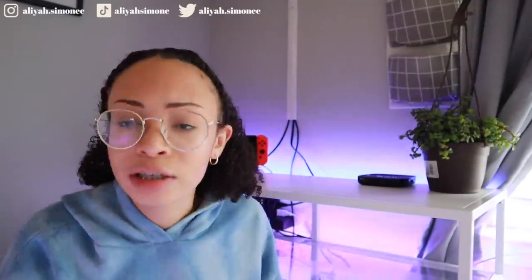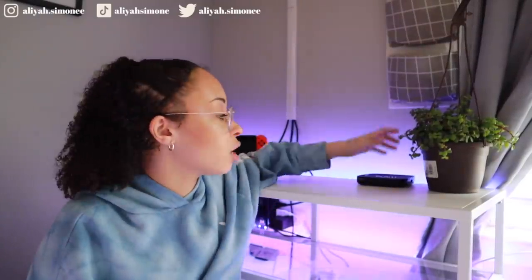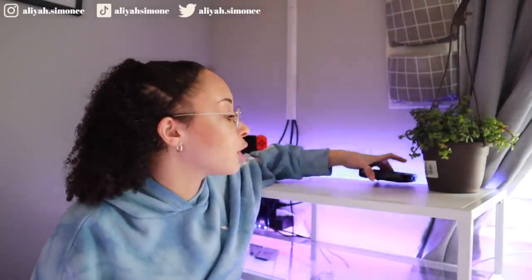Now I'm gonna adjust us a little bit over if you don't mind. I hope you don't mind me moving this like this, just so I can show what's on this corner over here. So basically what's over here is just my little Roku, although I don't have it plugged in because the cord isn't long enough. But I got this Roku 4K thing from my grandparents.